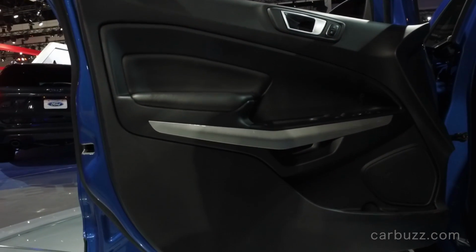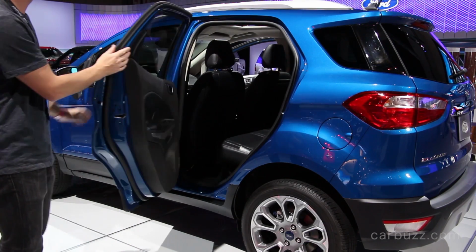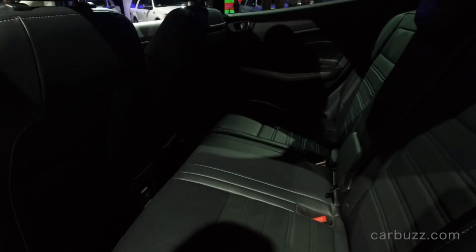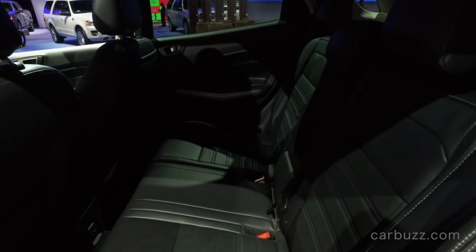And overall, this is a very well put together car. I thought the materials were very well finished. So again, the rear seat here. It seems fairly spacious enough. Again, it's essentially a raised Ford Fiesta.